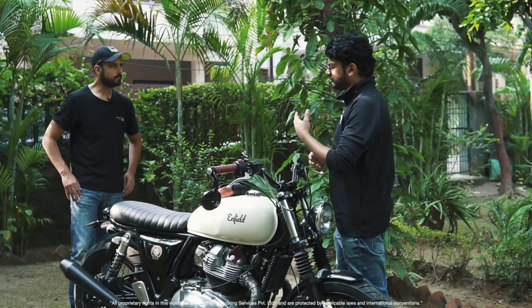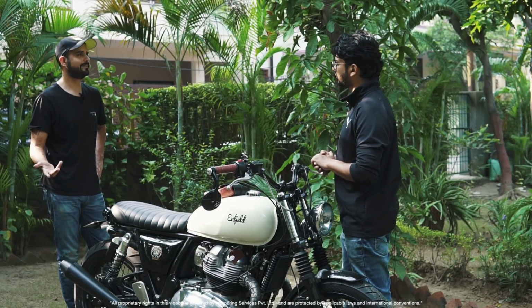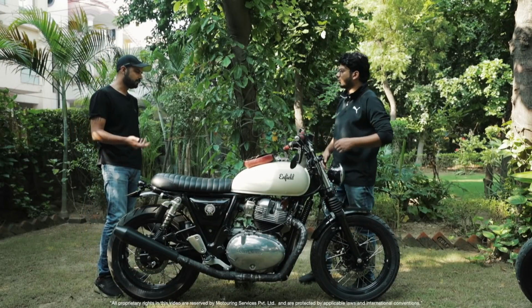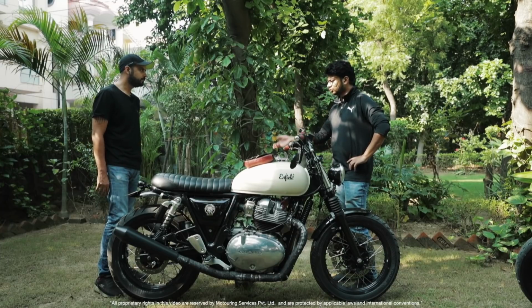Any difference in the bike's dynamics, anything? Nothing, I don't feel anything. I just feel safer. In case you have a puncture, at least you can keep rolling. If I have the inflator with me, I can inflate it and keep going. And plus, it's easier to fix the puncture as well.